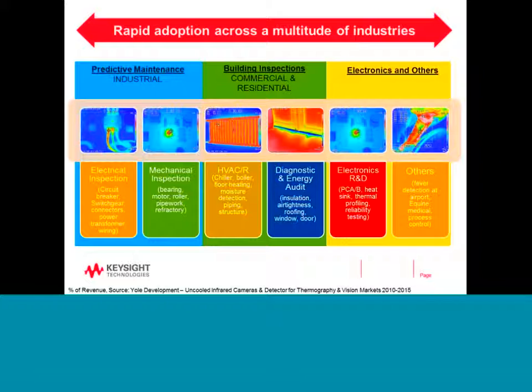The other area that many of us are very familiar with is the area of electronics, as well as some R&D applications, whereby we find that thermal cameras are really very useful in determining the thermal profile of a board assembly being evaluated, as well as in the validation process of a prototype board that a company has just designed.